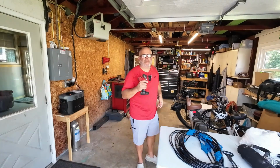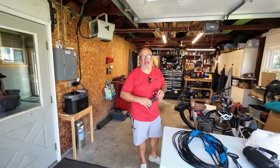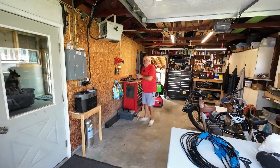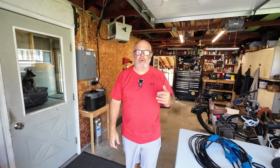I think I finally came up with a backup power supply that'll last 24 hours and it'll only use 1 gallon of gas. See, a couple weeks ago, we had a power outage. We had a storm come through. We lost power within like the first 10 minutes.